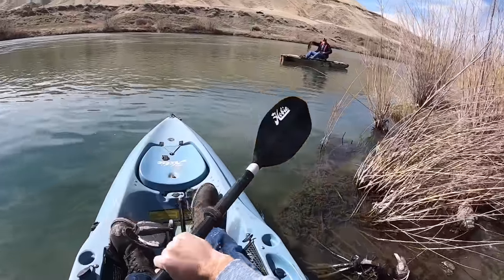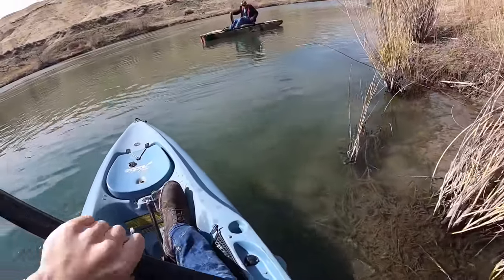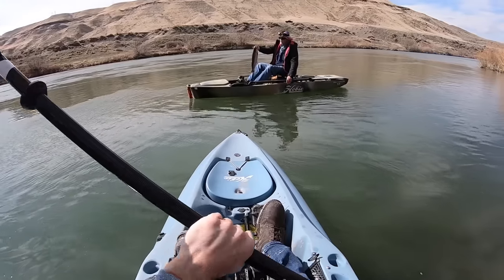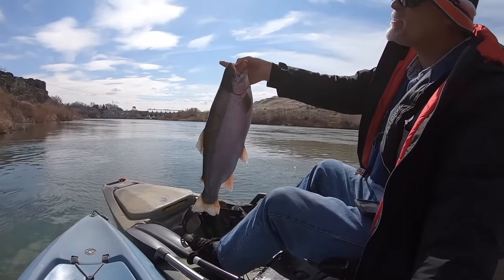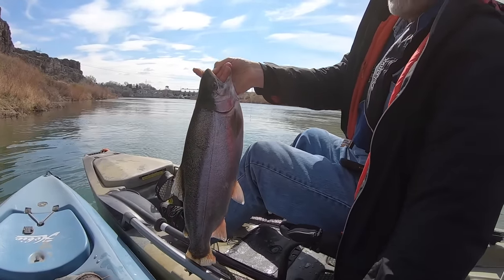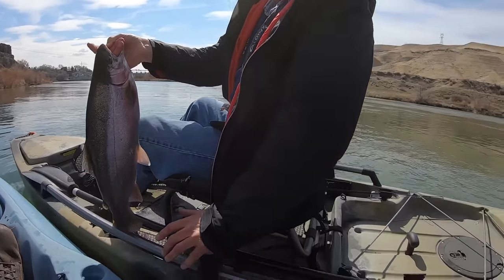Hey! Which one do you want me to keep? You caught two? I caught two. Holy mackerel! Oh, my hook. That's a monster! That is the biggest trout I've ever caught. Yeah, that's your personal best? Yes. Holy mackerel. But I need your stringer, man. This thing is tearing my fingers. Okay, okay, I will get the stringer.